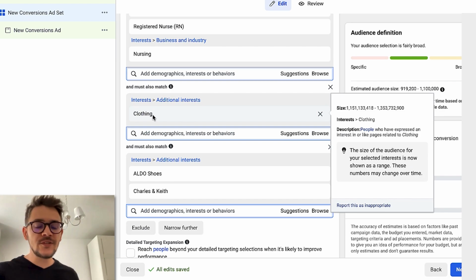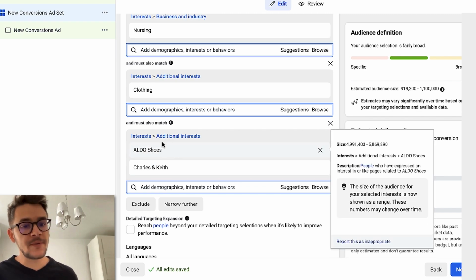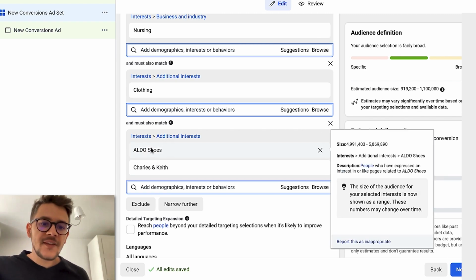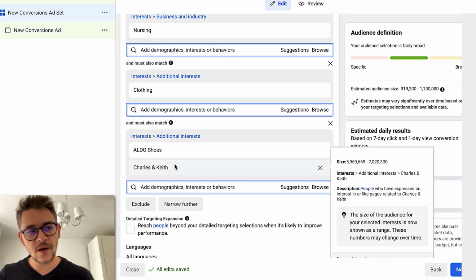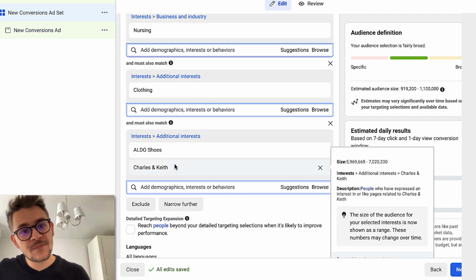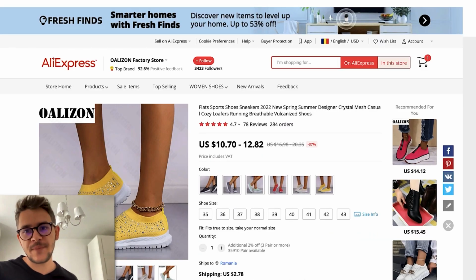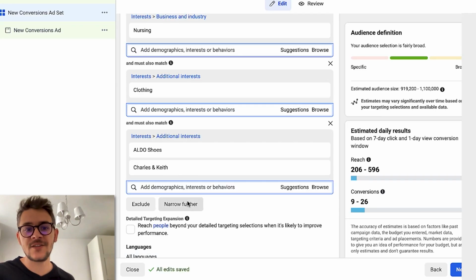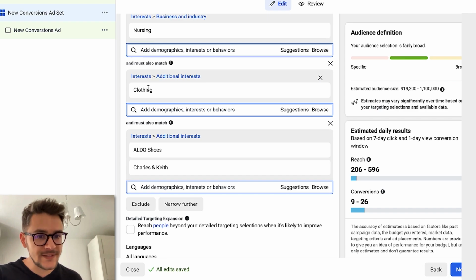Next up, I would do some targeting. I would narrow it down to some shoe companies. These are two pretty big shoe companies, because if you're liking these companies or if you have any interest related to these companies, it means that you are looking for a pair of shoes. You like these pairs of shoes. These are companies that make shoes looking something like this, like the ones that we are targeting. This is why I went with this targeting right here.